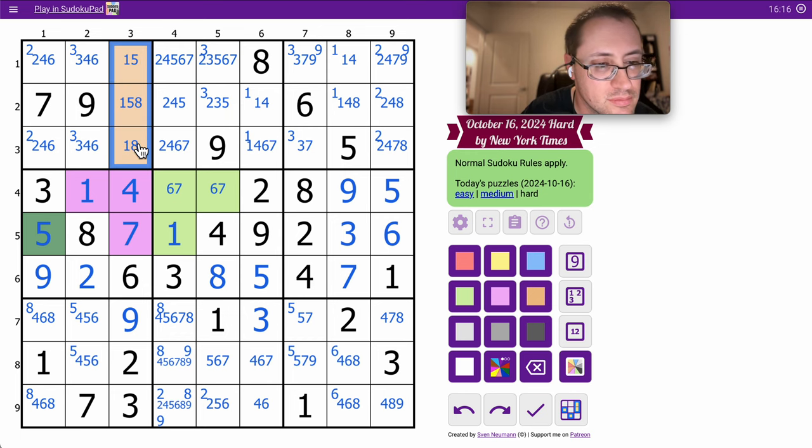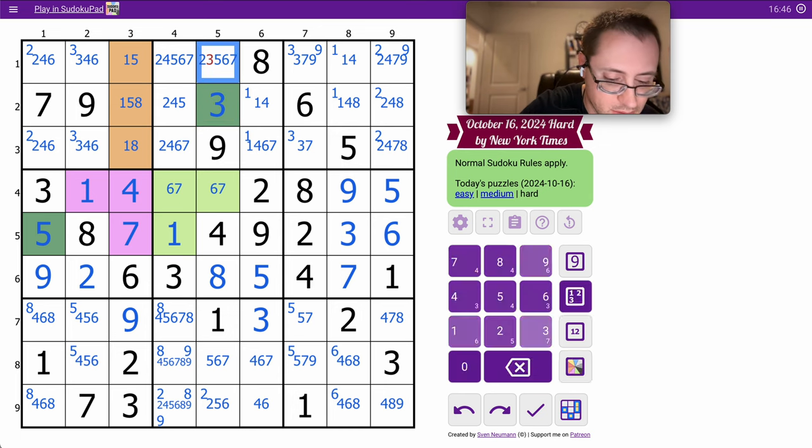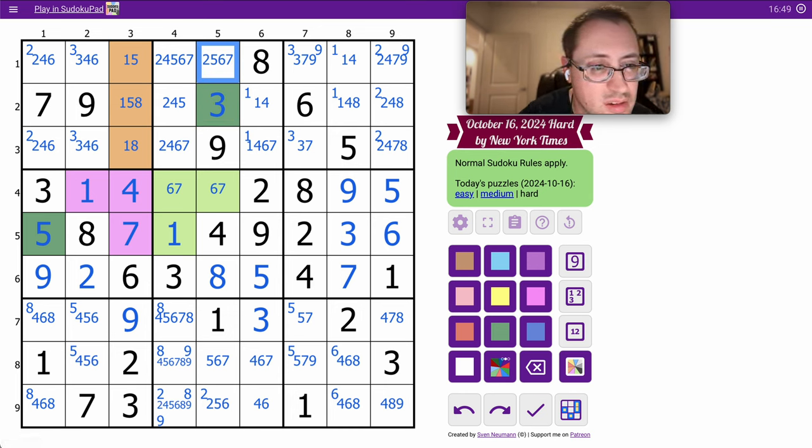Three doesn't do anything here. See, what else can I try though? Not much from this configuration. Although what that does mean is that only leaves one spot for three in row two, doesn't it? This can't be three by given. Same with that cell. This one by placement, that one by placement, that one by given. Doesn't tell me a thing about where three goes in rows one and three, but I am left with an X-wing in columns 2 and 7.